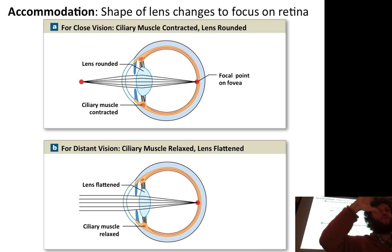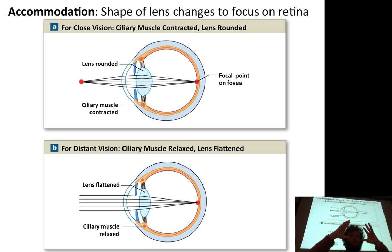Then the ciliary muscle relaxes, the sclera opens up because it's got the natural fibrous tendency to come open like this, stretching on the suspensory ligaments and then flattening that lens out, all right, and enabling you to look at things in the distance. There's tension being applied to the lens by the sclera because we've released the ciliary muscle.